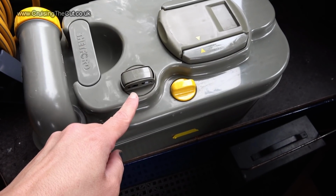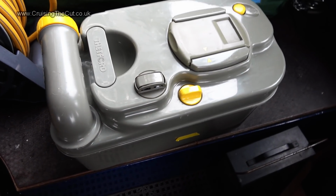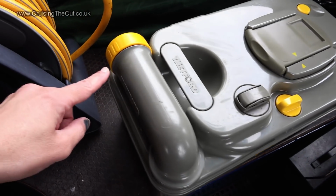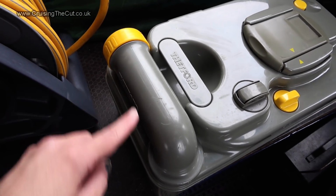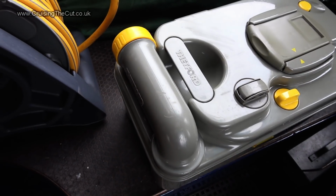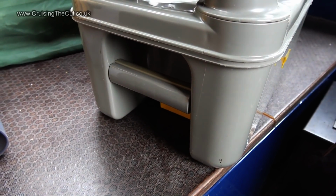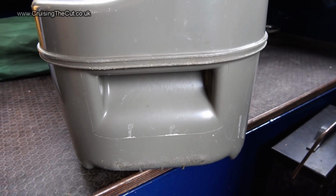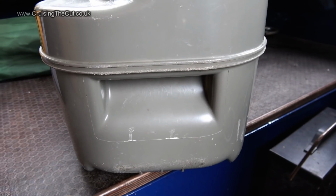That's a little vent thing, something to do with smells and escaping gases from all the fermenting solids inside there. It's through this tube that you actually empty the cassette. I'll show you that in a second. And as you can see, there are handles at either end so that you can carry the cassette and also lift it out from wherever you've got it stored.